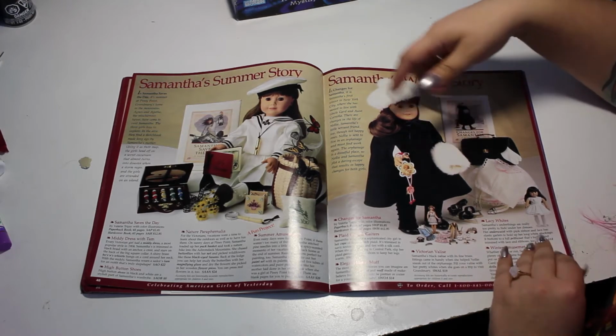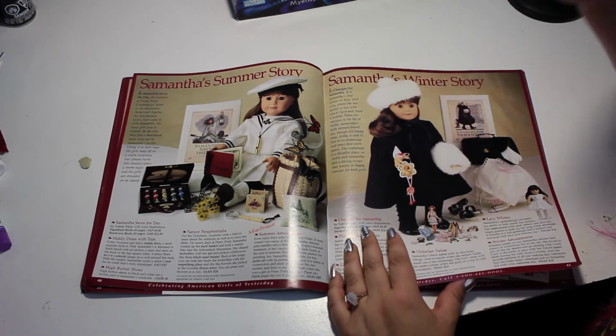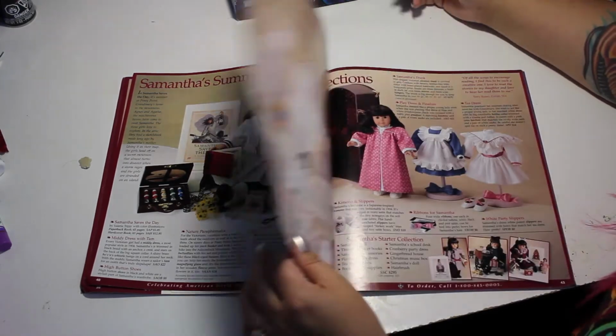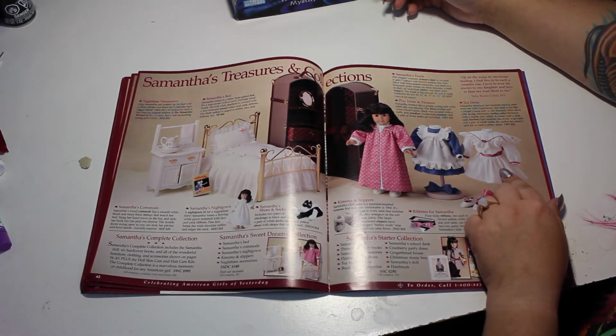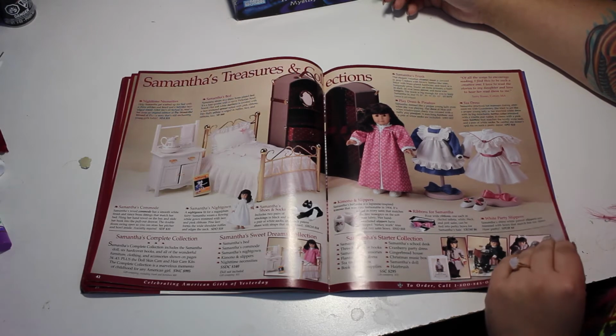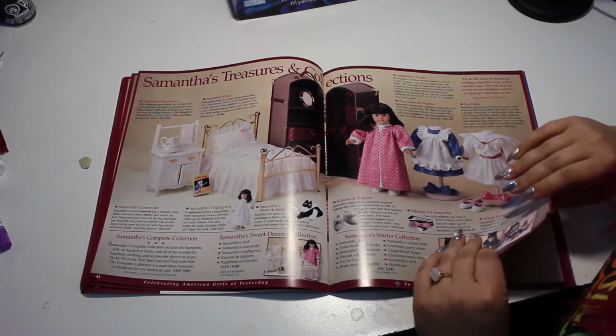I will say the winter cloak is really pretty with the muff and the big foofy hat. It's pretty. I always wanted that. You had the tea dress. Karen had the tea dress. Pink and white? Yeah. I think that's actually on your doll right now. It is. It's a lovely one. I did not have that one.